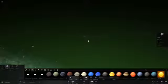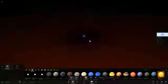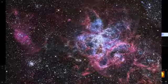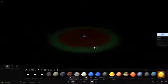And so I believe of all the stars that we have in the game, this right here might be the winner. R136A1, a star in the Large Magellanic Cloud that is part of one of the brightest, if not the brightest nebulae we've ever discovered, known as the Tarantula Nebula, that is very far away, but quite easy to see because this star makes it so bright. And, well, that's all I really wanted to do in this video.